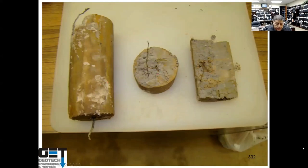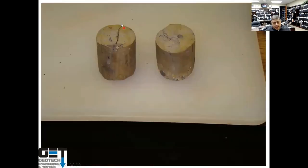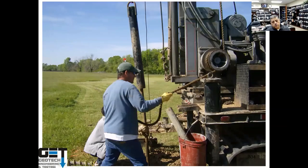So that tells us the depth of the active zone. That's the zone where soils experience shrink-swell problems. As you get deeper, the root fibers become smaller.